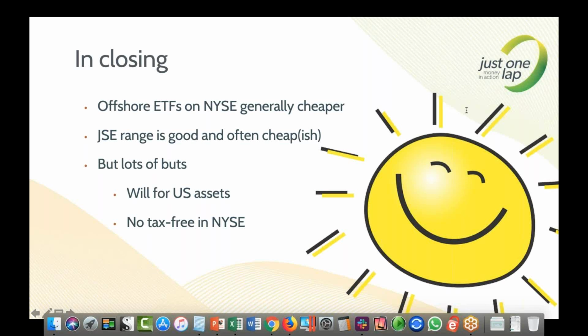Does the US will apply to shares bought through Webtrader? Yes, it does. Desmond, same question: does Standard Bank handle offshore wills? Why not? They manage wealth, they manage offshore wealth. Wills are part of that. It had never occurred to me before, so quite possibly it does.